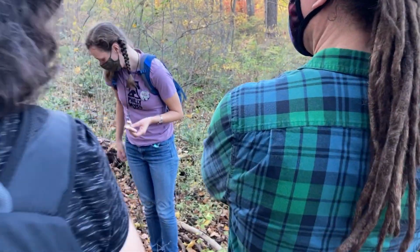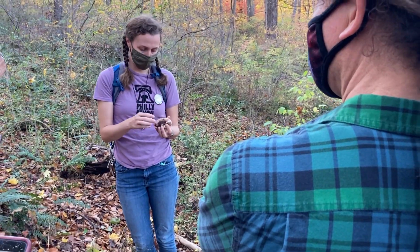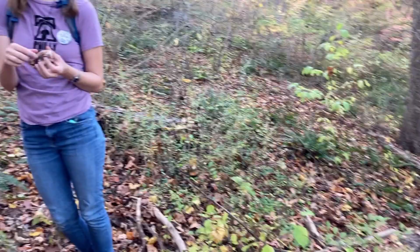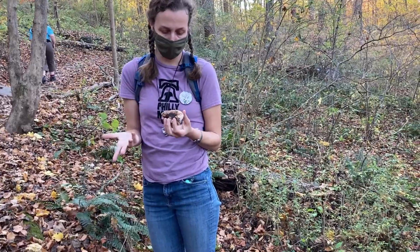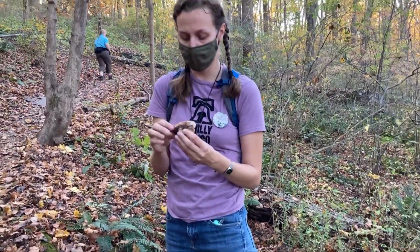Ischnoderma resinosum, like resin, because they often get this dark colored water on the top. It's just water basically, and it's just because mushrooms are made by pushing themselves via water, and they don't want to dry out because then they'll abort, so it just kind of keeps some water all over it.